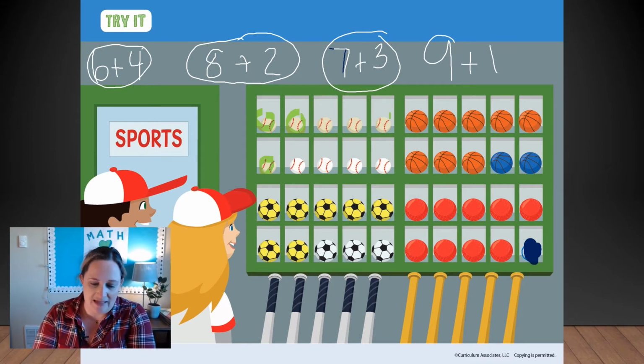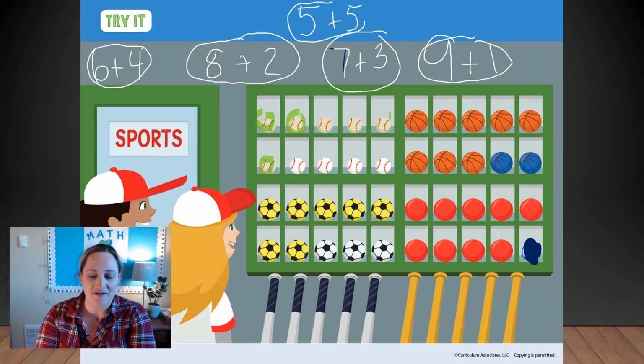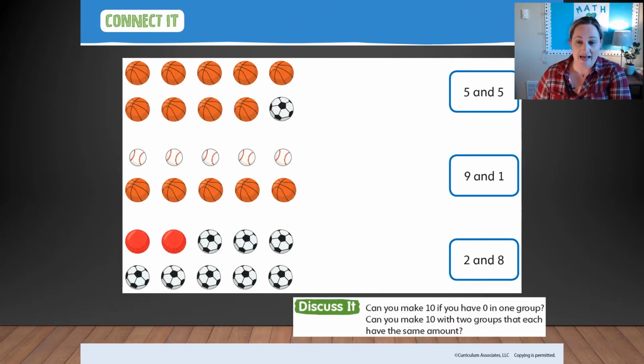Okay, the baseball bats. How many bats do you see that are white? Yep, 5. How many bats do you see that are yellow? 5. 5 and 5 make 10. Very good, kindergartners. Okay, now we have to match. Let's look at the basketballs and soccer ball. What do we see there? How many basketballs? 9. And how many soccer balls? 1. Which numbers and words should I match it to? I'm going to highlight it so we can read it. 5 and 5, 9 and 1, or 2 and 8. Which one do you think matches? 9 and 1. Very good.